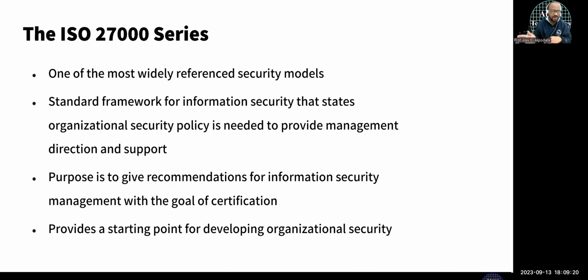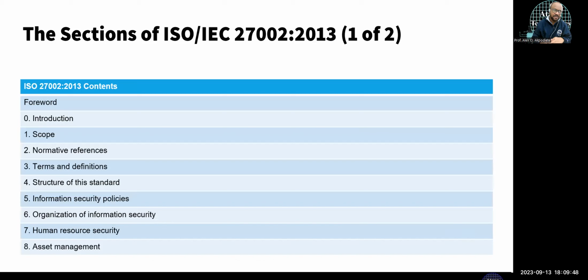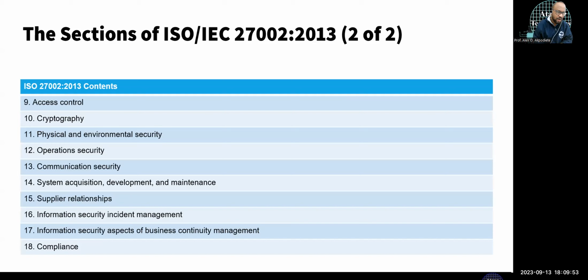One is the ISO 27001 series. It's one of the most referenced security models. The purpose of the ISO 27000 is basically to give recommendations for information security management with the goal of getting certifications, right? This is a strong starting point for you to develop security policies for your organizations. These are major process steps involved in them. Some of the sections, again, you've got a foreword, introduction, scope, all the way down to cryptography and then compliance.